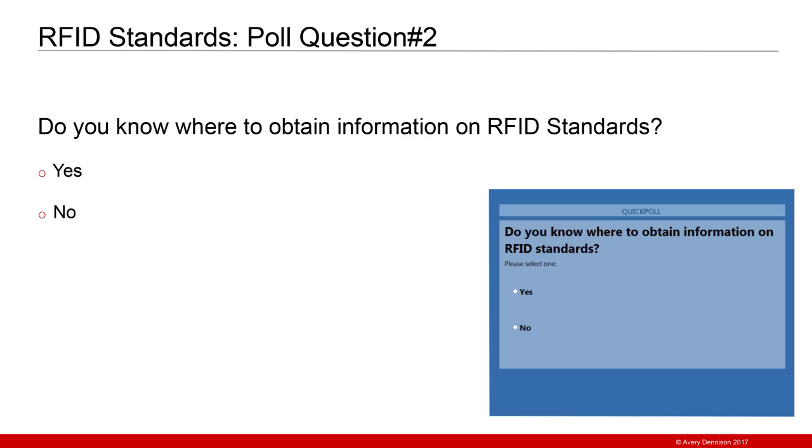So we have another poll question for you. This is the point where you need to wake up and maybe click one button or two. So the question I have is, do you know where to obtain information on RFID standards? Yes or no? And we'll give you 10 seconds or so to answer that.